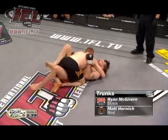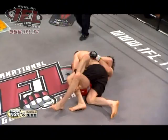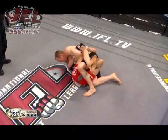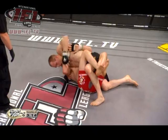Yeah. What we haven't seen the other challengers do, of course, Roy Nelson in his fight just dominated. Walk that foot up. Going for a cross for the floor there, Ryan McGivern is. No. Don't let him roll you. That would be a huge upset if he can pull that one off. Scoop the leg. He's either going to do that or push Matt Horwich's right knee and then pull his left leg out. There we go. He's going to go for it.